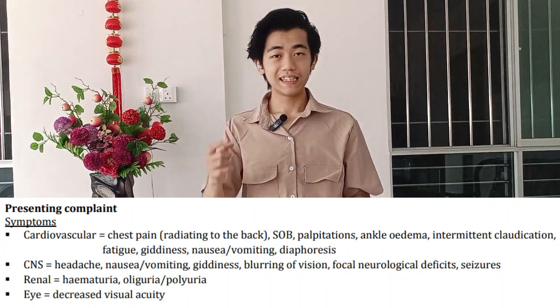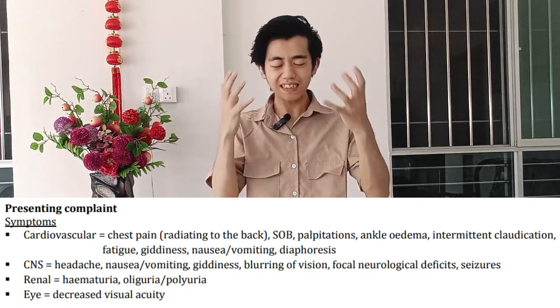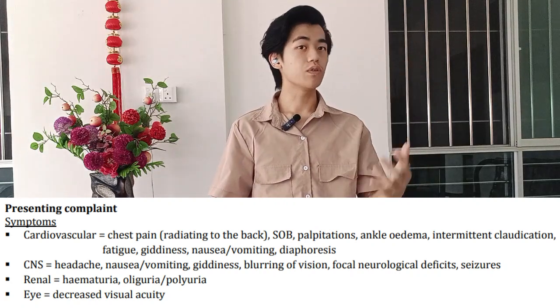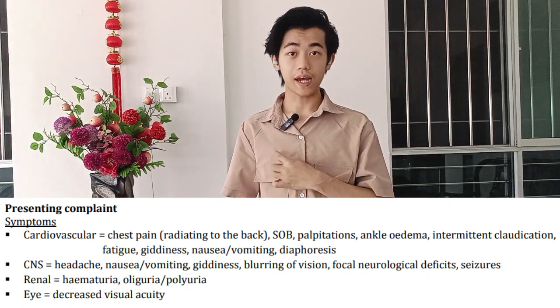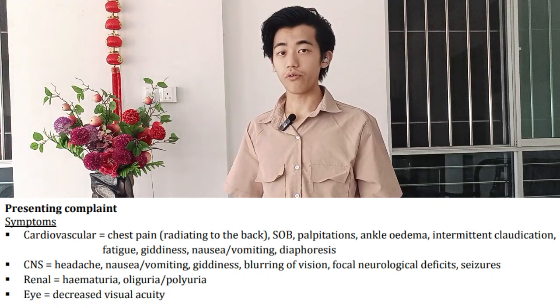So some of the symptoms that they can usually feel are headache, nausea, vomiting, or giddiness, sometimes seizure. Sometimes hypertension affects their eyes, they have blurry vision, or reduced visual acuity, or sometimes even blindness. It can also cause chest pain, or sometimes renal symptoms, such as hematuria, blood in your urine, or oliguria, less urine secreted.